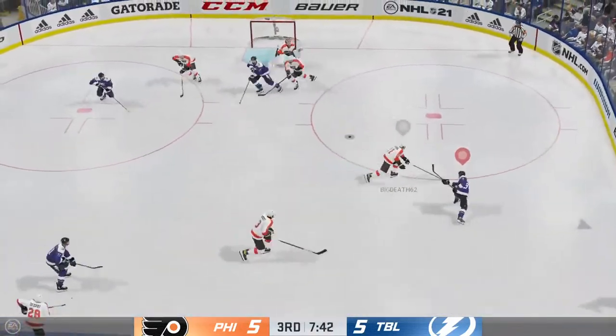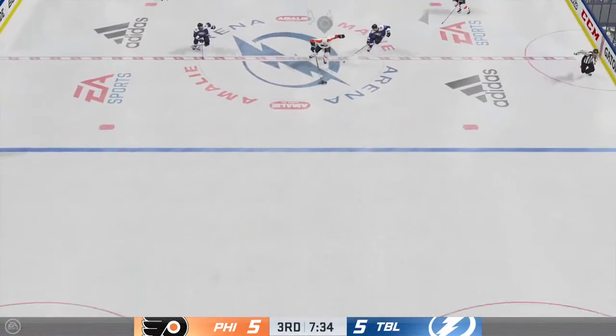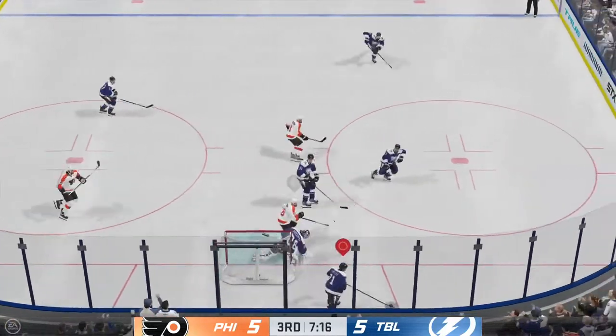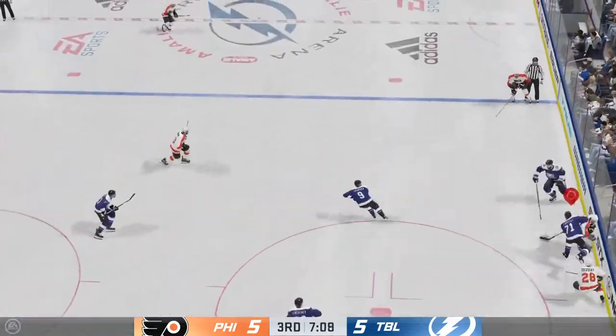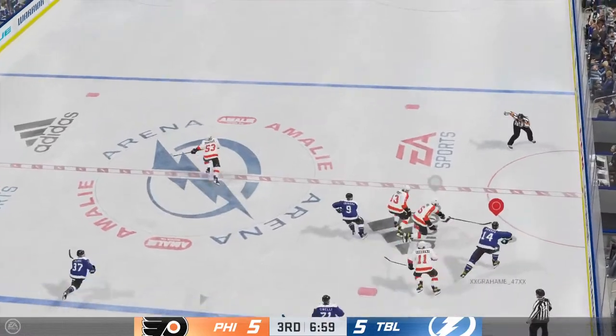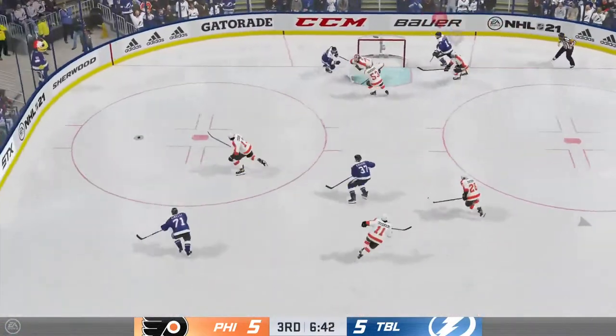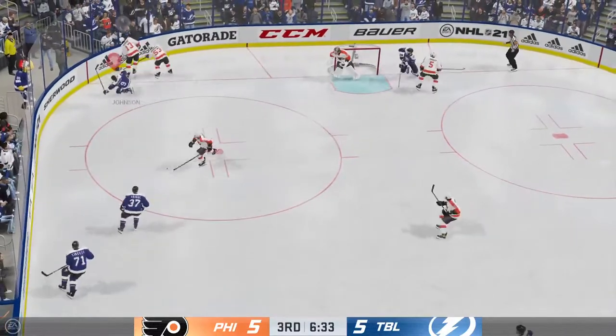Receives the pass. Philadelphia's regained possession of the puck. In all alone on the breakaway! Oh, and he can't finish! Looked like he wasn't sure whether he was going to deke or shoot. That chance is turned aside. I think he's still confused about what he was thinking there. And that's broken up with a stick in front.